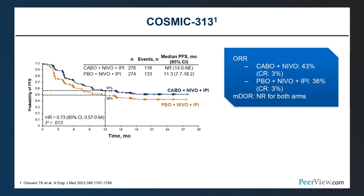Now, the primary endpoint was met. This is the PFS Kaplan-Meier plot, and you can see here separation between the 2 arms in favor of the triplet of cabo-nivo-ipi versus placebo plus nivo-ipi. However, the CR rate was low, 3% in both arms, and it's important to mention that there was toxicity in the triplet arm of cabo plus nivo-ipi. Almost half the patients had liver toxicity, and that was a concern. Plus, the secondary endpoint for the study, which was OS, hasn't been met yet. We await longer follow-up to see if this will be met.